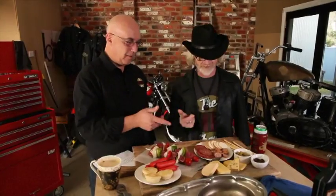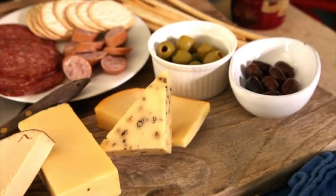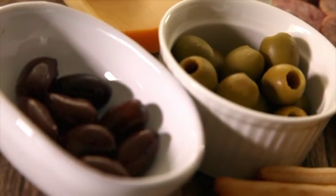And what do we have over here? Also, look, a few staples that are easy. Trusty salami, cabana, some good crackers, plenty of cheeses to explore. All easy to eat, easy to prepare. We've got some stuffed olives. Also, we've got some homemade marinated black olives that are just delicious.